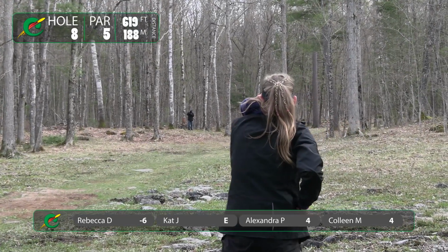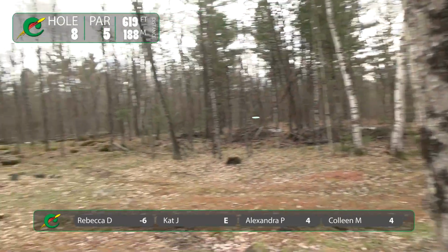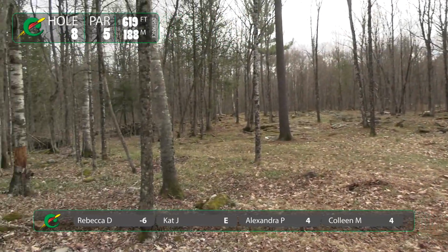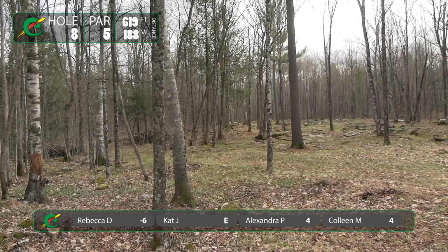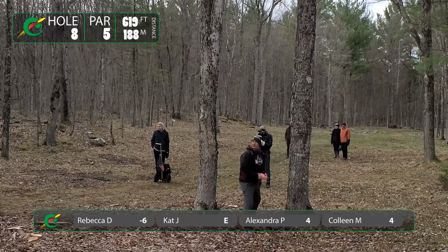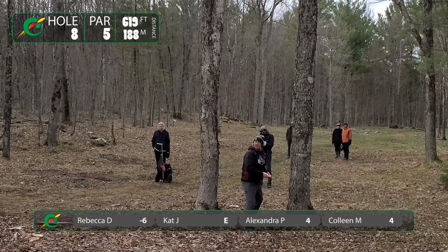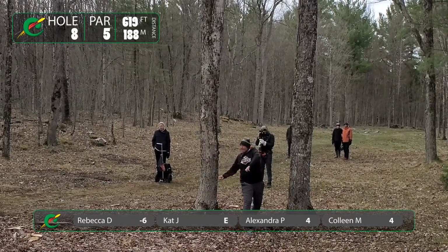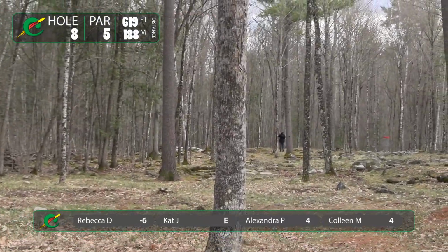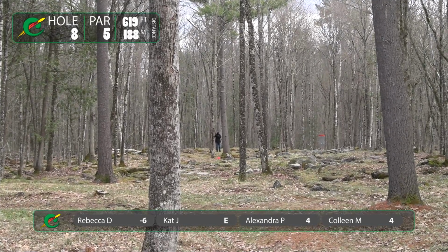This looks good. Oh, I played with Rebecca first round, and I thought her first round shot was impressive. She basically threw maybe 50 feet past that into an even better spot. So that's a crush. I want to say that's at least 430 feet down the fairway, and just a beautiful shot in the perfect spot you want to be. So just incredible things for Rebecca.